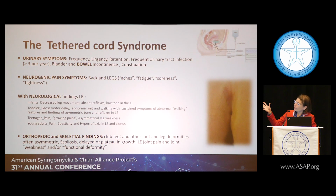And then the orthopedic findings, Dr. Levy talked about the deformities, and so I don't have to talk a lot about that, though I don't do spinal deformities, so I think his talk speaks to the fact that tethered cord does in fact cause not only spinal deformities, but also other skeletal deformities. And there you can talk about how the joint pain that we sometimes see in patients with associated connective tissue disorders comes into play, and then joint weakness, or I call it functional deformity.